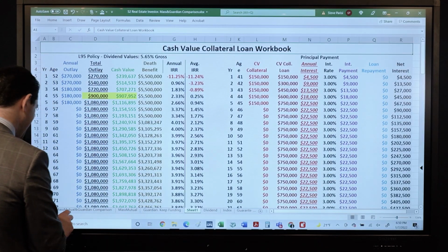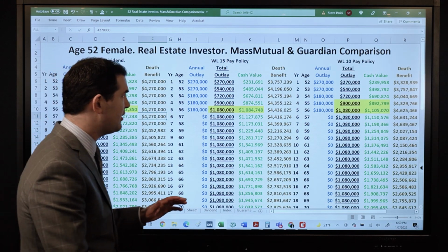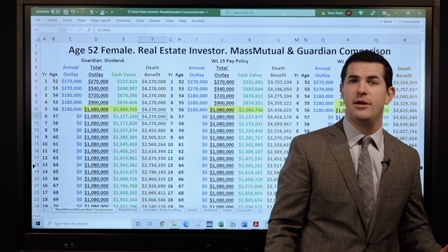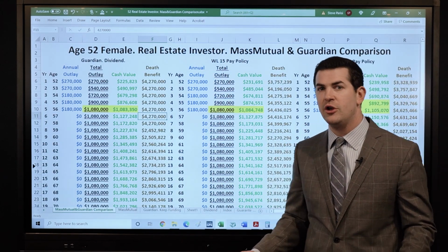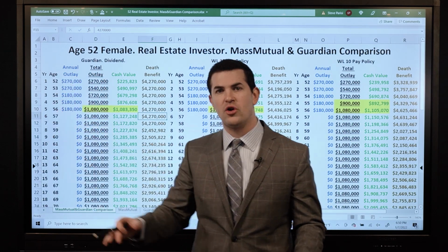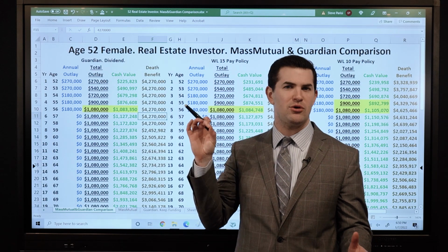So what we will start with here is a comparison of a Guardian option, assuming just their basic dividend rate, and then two MassMutual options. When I say their Guardian option with just their basic dividend rate, Guardian does offer that indexed rider. We'll often attach it to policies, but at 0%.